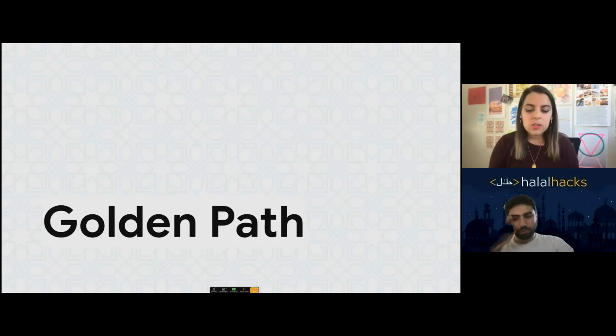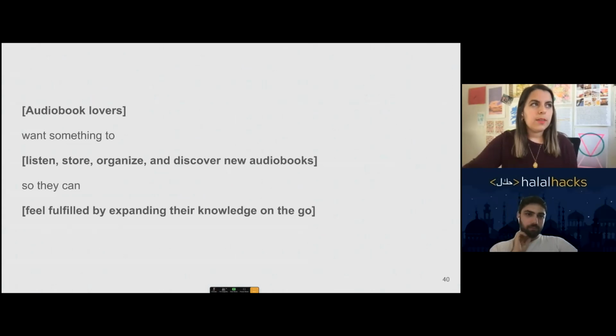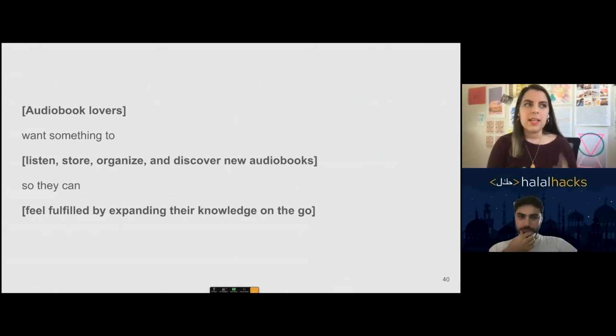And then the next piece that I really want you to consider as you're building is the golden path. The golden path is for you to consider what are the specific goals that you want your user to achieve with your product. I'm going to go back a few slides to the one that asks: what is the job that your product does, like listen, store, organize, discover. For an audiobook, for example, the specific golden path or goal would be for a user to find an audiobook, listen to it, and finish listening to it.